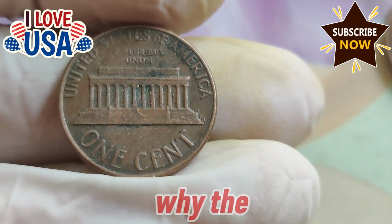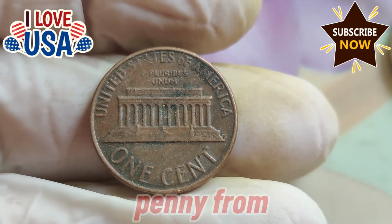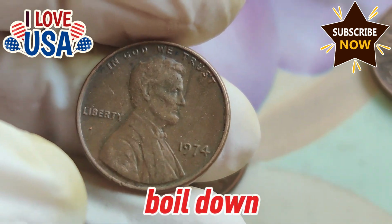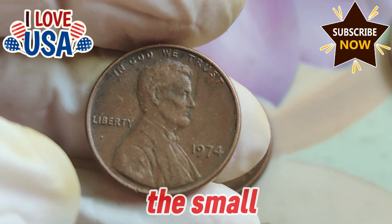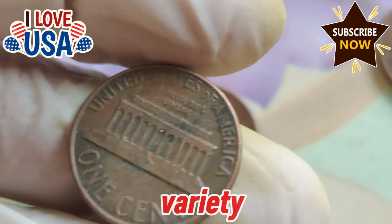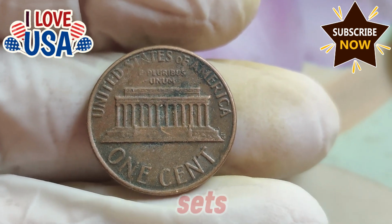Part 4. Why the 1974 penny is so valuable. You might be wondering why a penny from 1974, a relatively modern coin, could be worth so much. The reasons boil down to rarity, condition, and collector demand. First, the small date variety was struck in limited numbers, making it inherently rare compared to the common large date variety. Scarcity drives up value, especially for collectors completing sets.